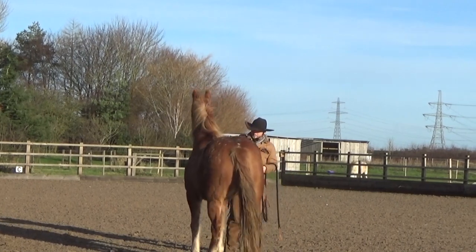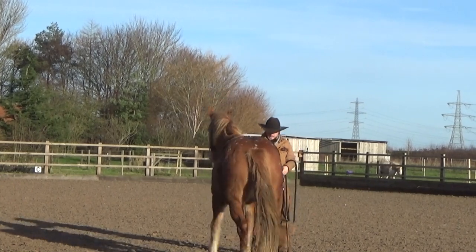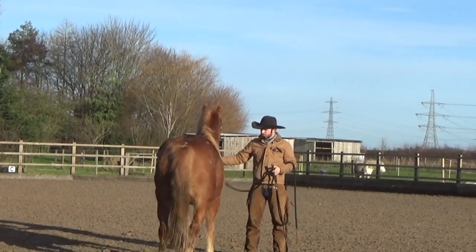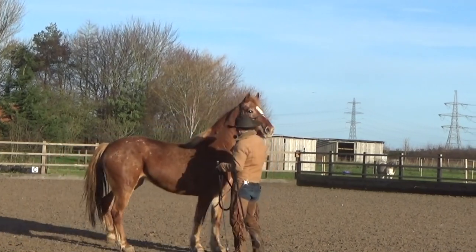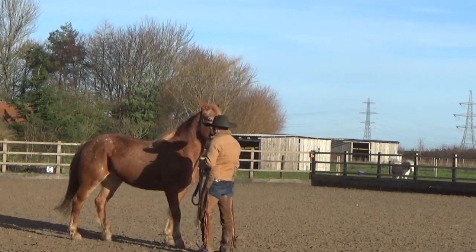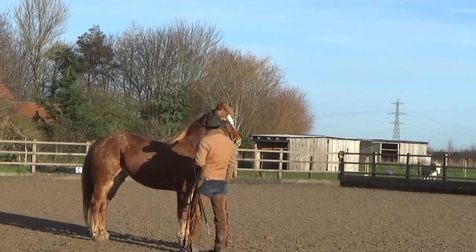I've known her for about 3 days. There was the day that we went to pick her up. She'd been out in the field and she was covered in mud, and I was worried she was going to get sore. So yesterday was spent just trying to groom her and get the mud off her. Obviously, she's a lot more comfortable in the stable, but there's still bits of this going on.